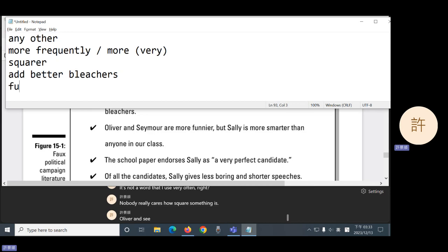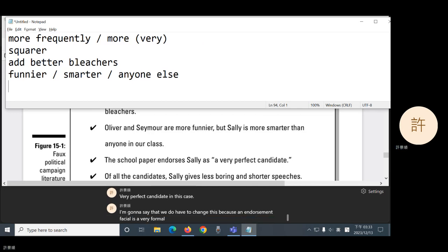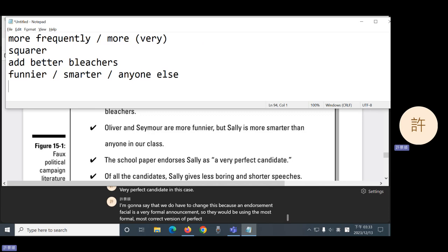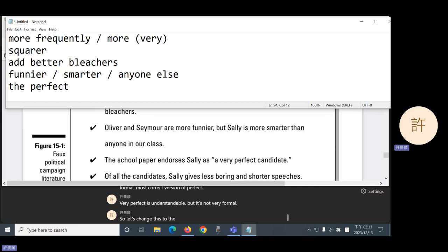Oliver and Seymour are funnier, but Sally is smarter than anyone else in our class. School paper endorses Sally as, aha, very perfect candidate. In this case, I'm going to say that we do have to change this because an endorsement is a very formal announcement. So they would be using the most formal, most correct version of perfect. Very perfect is understandable, but it's not very formal. So let's change this to the perfect candidate.